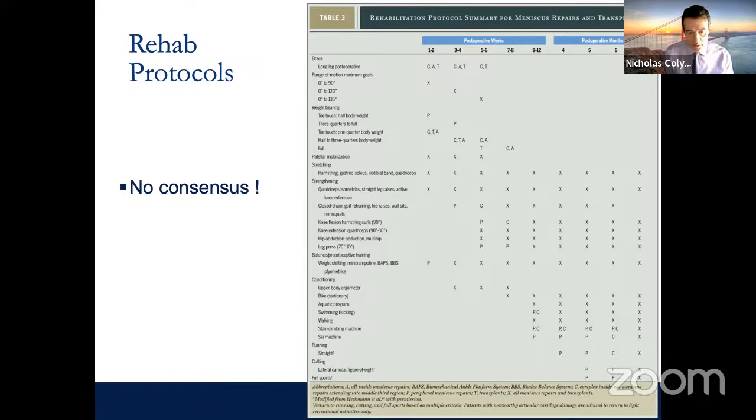Whether that's 4 weeks, 6 weeks, or 2 weeks is sort of an individual choice. I think for other tears, we really need to move on to more accelerated weight bearing. There's nothing worse than an atrophied and stiff knee. No matter how good your surgery is, that's a hard problem to overcome at the end of the day.